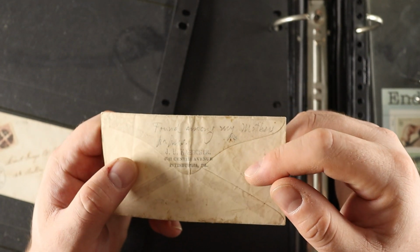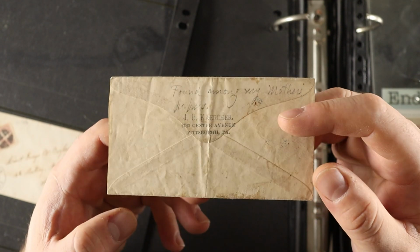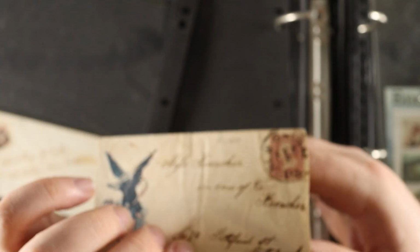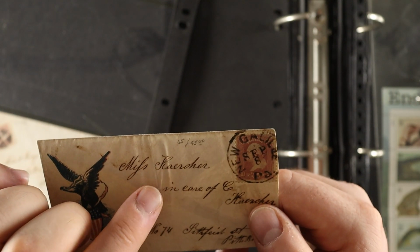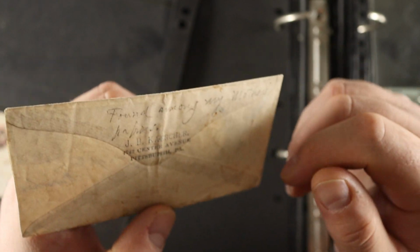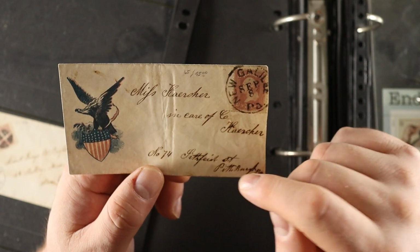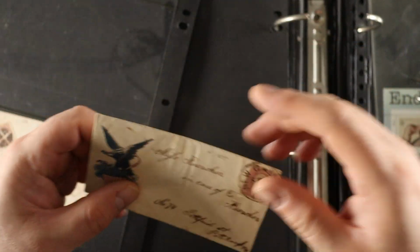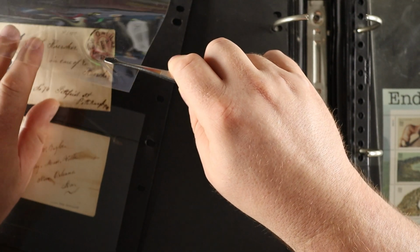What does it say here? Found among my mother's papers. Oh, sent. Oh, J.B. Kercher. I bet you that's what it says there. J.B. Kercher, Center Avenue, Pittsburgh, Pennsylvania. Well, a neat little cover. I love the cancel for sure.